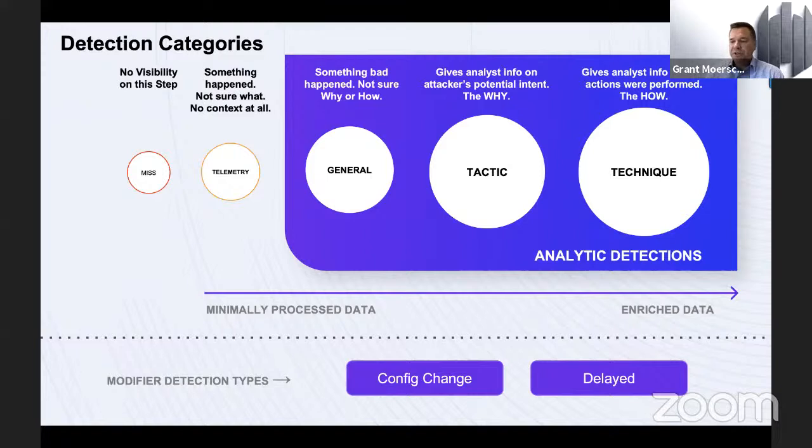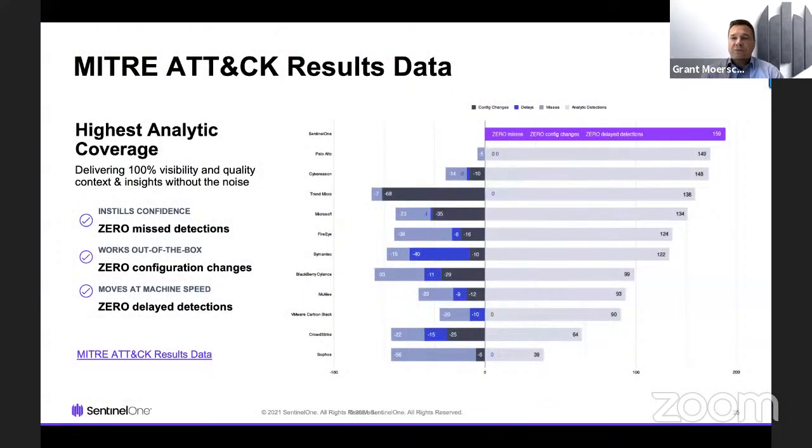This is all on the Mitre Ingenuity website, essentially as what you'll see there. We have more comprehensive webinars on this at SentinelOne, but this is the gist: when you look at the vendors, we had the highest level of analytic detections with 0 misses, 0 config changes, and 0 delayed detections. What that means is that when you don't miss a detection, that just instills more confidence. When you don't have to constantly tweak the product and make configuration changes, it works out of the box. It's doing what it's designed to do. And when you don't have delayed detections, you're really moving at machine speed. So our performance, we're very happy with that.